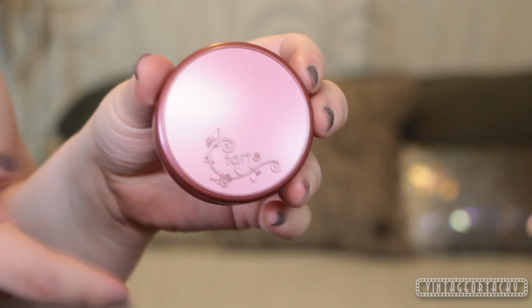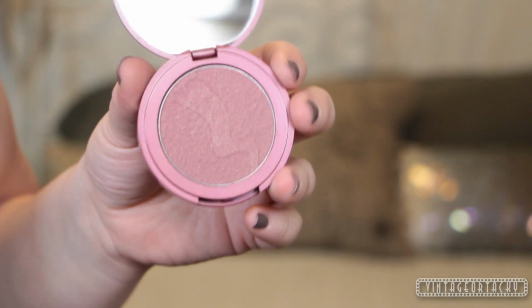For blush today, I'm going to be using one from Tarte. This is Blushing Bride. It's a really beautiful plum. Plums are really complimentary and just lovely, and they go really well with this eye color or eyeshadows. So I'm going to be using the same brush I used for my powder. I'm going to pounce it on the apples of my cheeks and then blend it back.